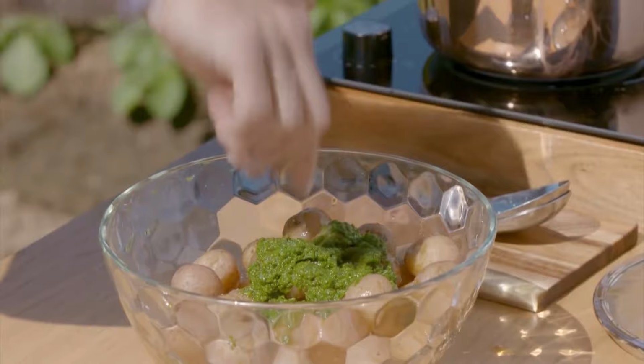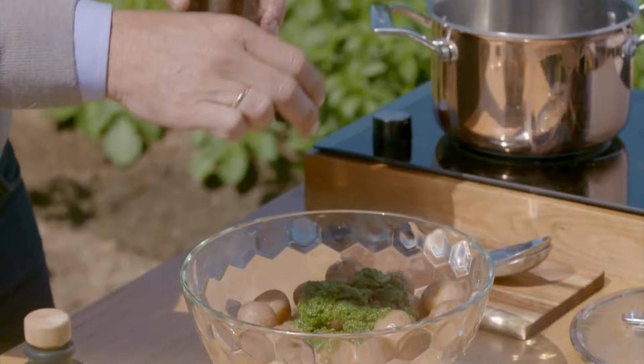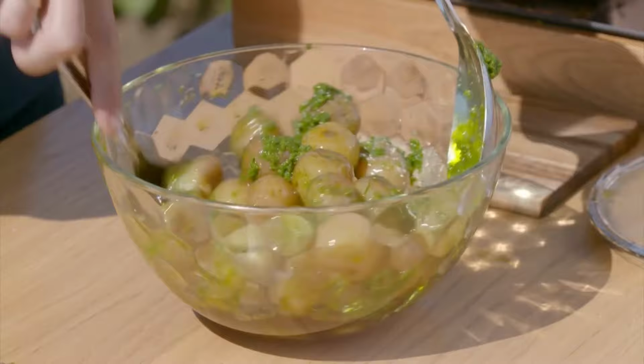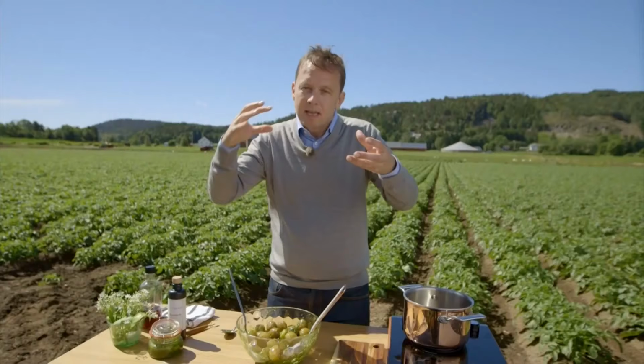And a little sprinkle of salt, not too much, because there's salt in the ramson puree as well. One teaspoon of malt vinegar. You can also use white wine vinegar, but don't use balsamic vinegar, that's just too sweet. And then the point is, mix it thoroughly and keep mixing every 10 minutes or so for the first half hour while the potatoes cool off, because that way they will be covered in the ramson oil and puree and the flavor will penetrate into the potatoes.